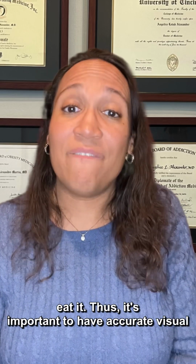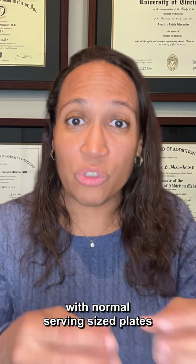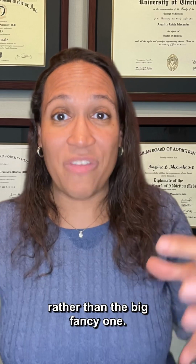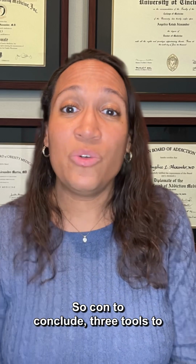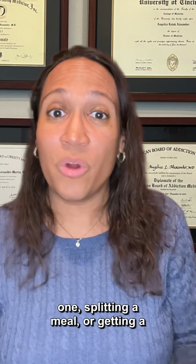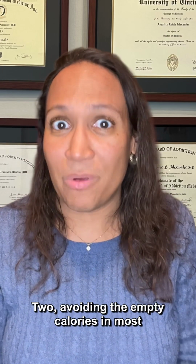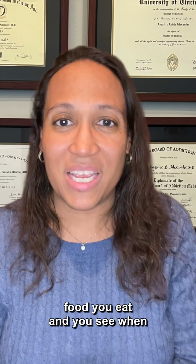Thus, it's important to have accurate visual cues when we eat, and this can be accomplished with normal serving-sized plates and bowls, or you might even ask for food to be served on a saucer or smaller plate rather than the big fancy one. So to conclude, 3 tools to success when eating out are: 1, splitting a meal or getting a kid's meal; 2, avoiding the empty calories in most beverages; and 3, being deliberate about the food you eat and you see when you're eating out.